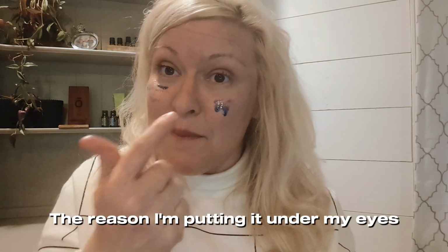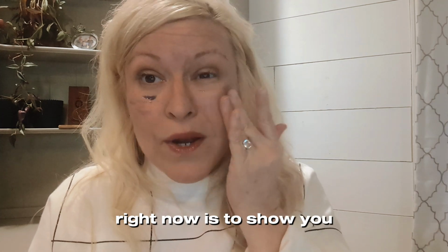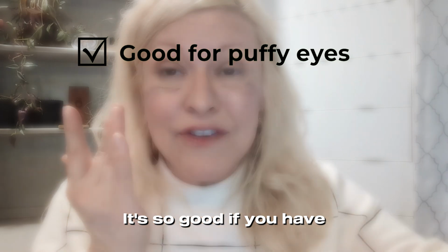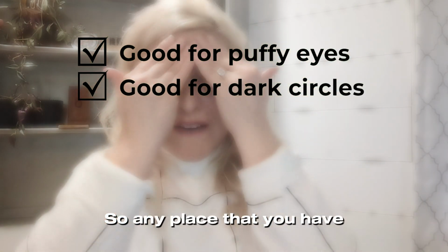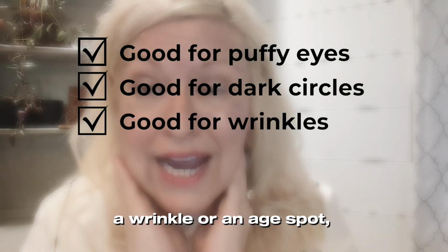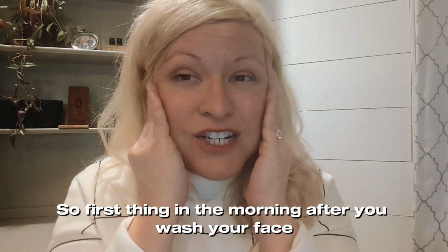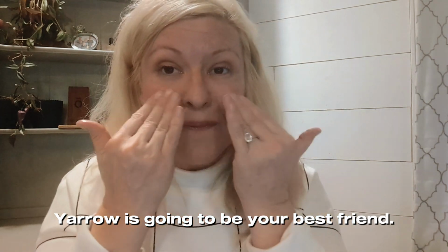It's the reason I'm putting it under my eyes right now to show you this. It is so great for puffy eyes. It's so good if you have dark circles under your eyes. So any place that you have a wrinkle or an age spot, puffy eyes, dark circles. So first thing in the morning after you wash your face, you get out of the shower and you're getting ready to go and you're like, oh, I got these puffy eyes. Yarrow is going to be your best friend.